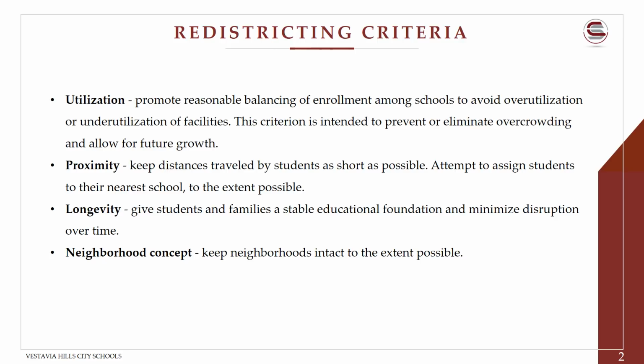Proximity is simply the student proximity to each facility. We want to keep distances traveled by students as short as possible and attempt to assign students to their nearest school to the best extent possible. Longevity is about how long a plan may last. We want to give students and families a stable educational foundation and minimize disruption over time. Neighborhood concept is simply that, just to keep neighborhoods together to the greatest extent possible.